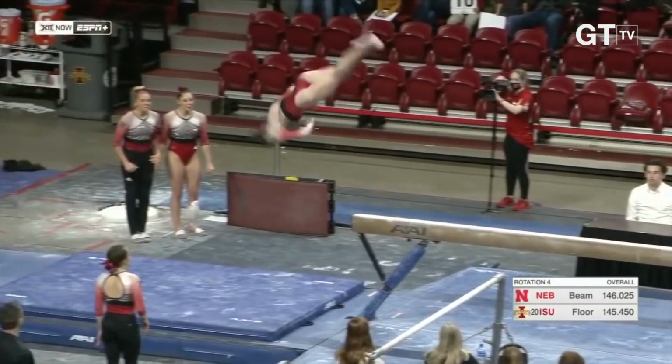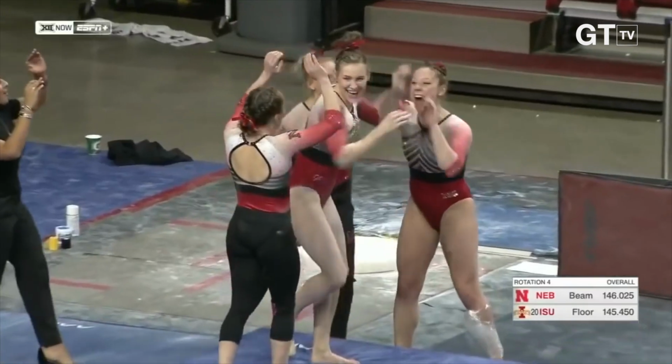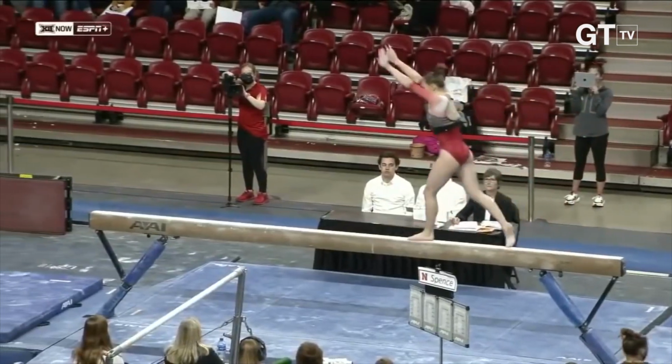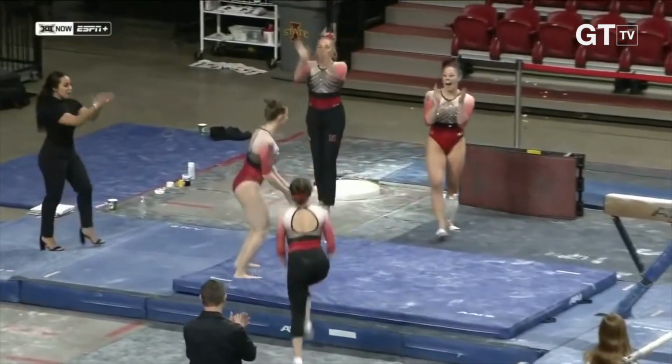Here's that dismount, a round off 1.5. Great performance by the freshman. That is a hard event to come out and compete, let alone be the first competitor. So huge performance by Emma, great job by her.